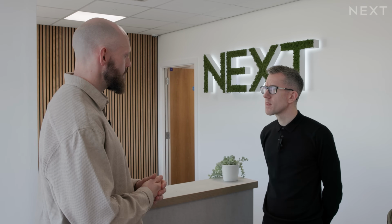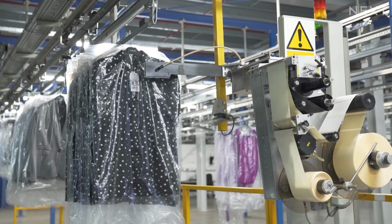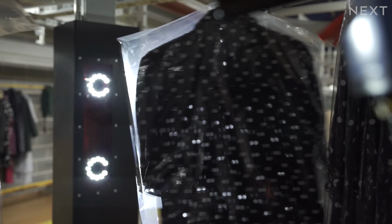So what's your role here? I'm the site manager. Nice, and what complex are we in? So this is the stadium complex, which is a hanging garment warehouse. Oh, okay, so a bit different to some of the warehouses that we may have been around before then. Yeah, absolutely, it's the only hanging garment warehouse in the network.